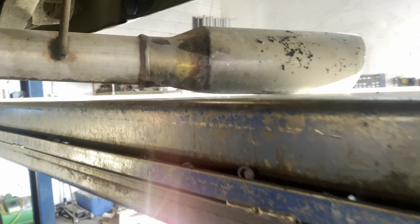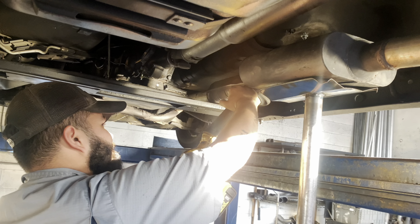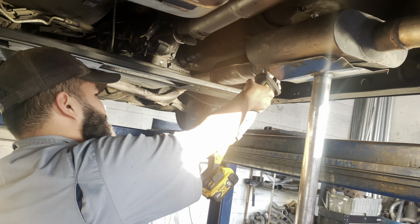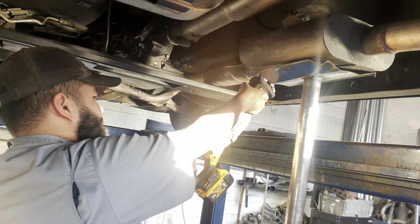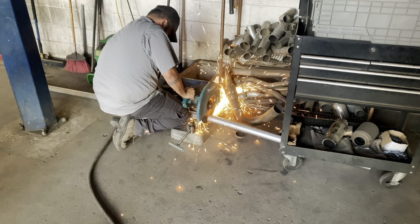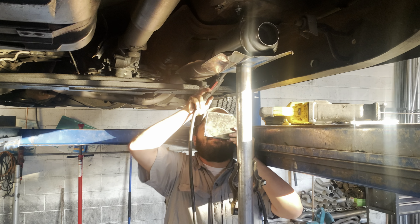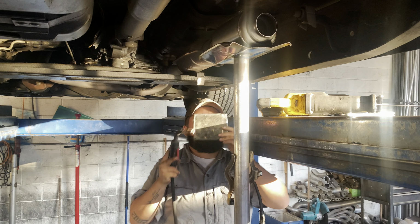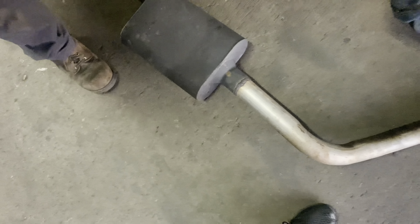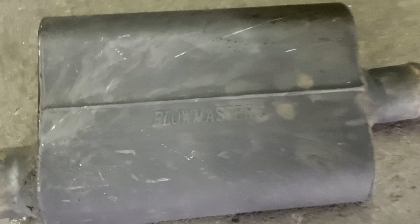Alright, so right now we have the custom exhaust on the floor. La neta, wey, this was embarrassing, fool. This is the old one we have. Yeah, can't even see the name on it no more. Oh, hold on, I got you. Flip. No mames, Flowmaster. Oh, look at that custom tip. Oh, did it break? I was about to. Damn.